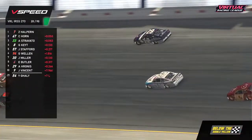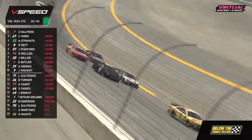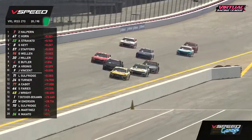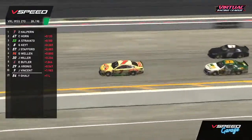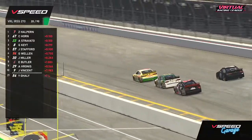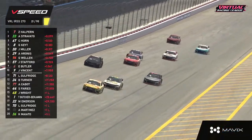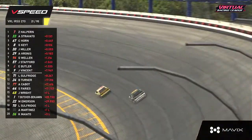Joe Stafford, Elliott Butler able to hang on to it, but at the front, Zach Halpern looks like he's going to hang on, but here comes Connor Horn. Can he beat him back to the line? Zach Halpern going to win the stage in a side-by-side battle for second. AJ Stravato gets that spot. And yellow flag flies. What a battle for the stage.